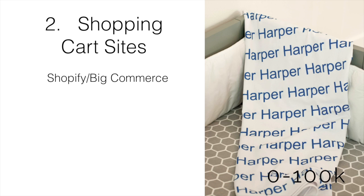So if you are building a shopping cart site, please only use BigCommerce or Shopify. The others out there, you guys, they just don't integrate with everything, and they leave you wanting to pull your hair out. Now, you're like, okay, which one? Shopify or BigCommerce? Just give me one, Allison. Honestly, it's sixes to me.